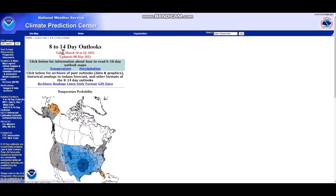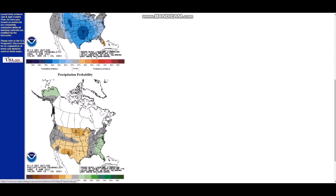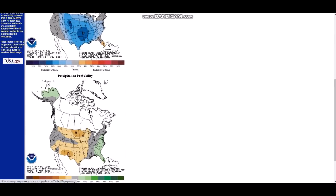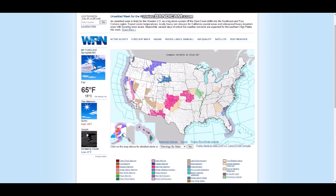And the 8 to 14 day outlook, even further out through almost the latter half of March, is still maintaining that chill and maybe a bit drier, more focused towards the East Coast with the warmer temperatures, or above average precip. So I wanted to show you that because right now we have very warm temperatures.